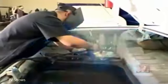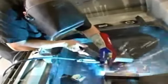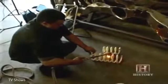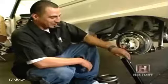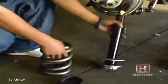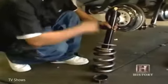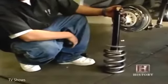At Homey's Hydraulics east of Los Angeles, a customized suspension system begins with the installation of metal frames, which are welded directly to the chassis from inside the trunk. Coil springs are trimmed to lower their height, then fitted to hydraulic cylinders or strokes. Here we have your actual stroke. This is a 10-inch stroke. You got your donut right here, and we got a cup. This cup actually sits inside the actual coil right here, and this little piece gets welded onto the trailing arm so it doesn't slip around, and everything's locked into place like that.